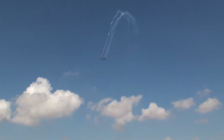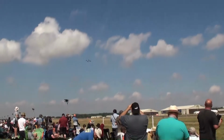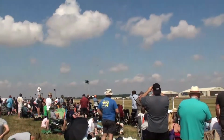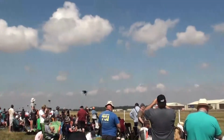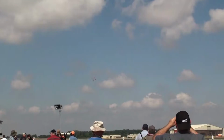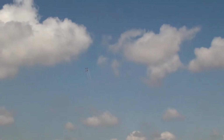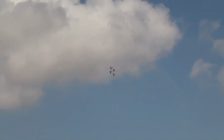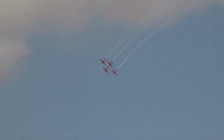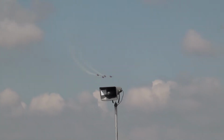And they're completing a half outside loop, ready to reposition still in box for a wing over. And as they pull up there, we can see in the left wing position Captain Sharif Hatouk. He joined the Royal Jordanian Air Force in 1986, became a fighter pilot. He's also flown the Airbus C295M twin turboprop transport. He's been with the Falcons since 2015.